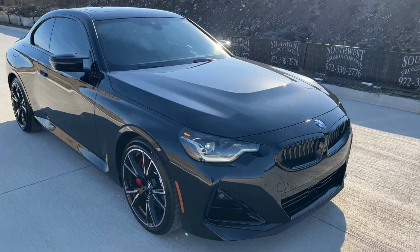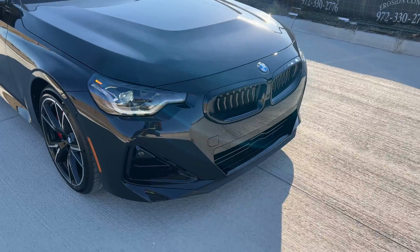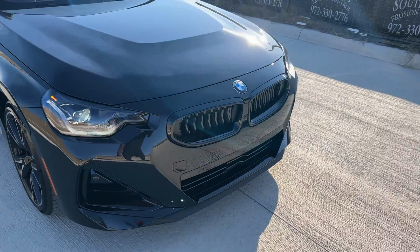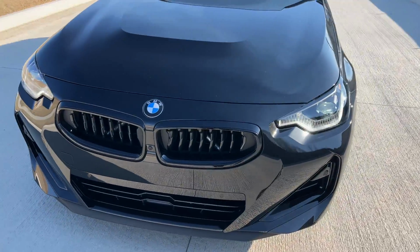This is really stunning. If you see it in person, it is a beautiful car. It really is a beautiful car. There are things about it that you just cannot pick up on camera or on the internet, on the phone. You got to go ahead and see one for yourself in person.